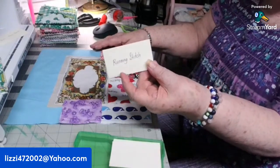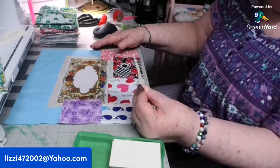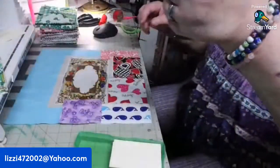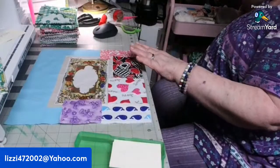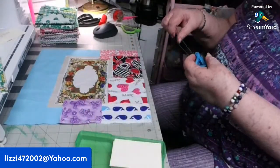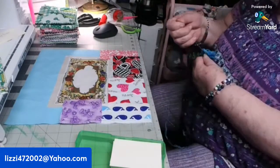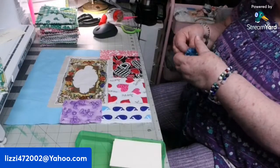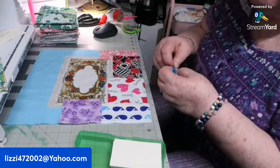Oh, a running stitch. Now, a running stitch means that I've got to get out my needle and some thread. Let's see, I have thread right here. And so now I am going to be stitching some of this down. Wherever I put this, well, I got to untangle.